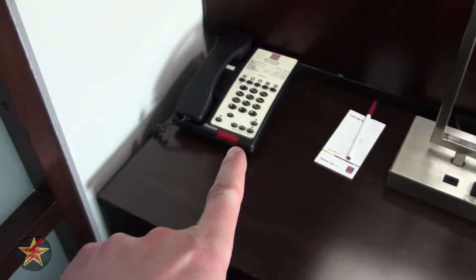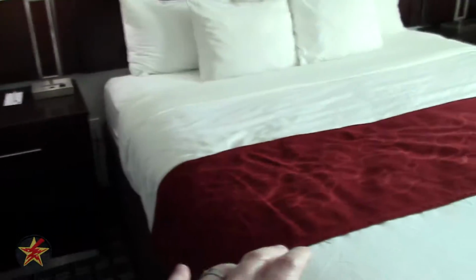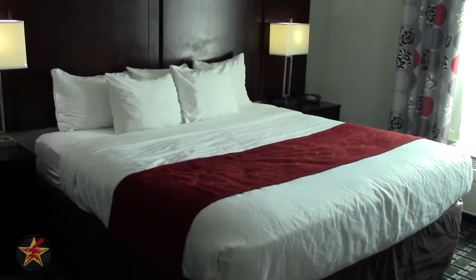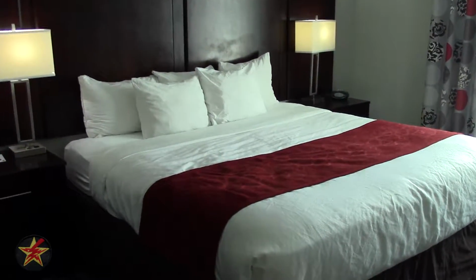The phone is located on this side, and you've got this accent wall, which seems to be glass. There's some fingerprints on it, a little weird, but it's nice if you're separating between having people over sleep on this side and then sleep on this side, kind of give you a little privacy. So let's back it up and see if I can get more of this in the shot there. Yep, there you go. So that's your king-size bed.